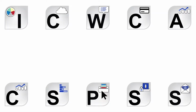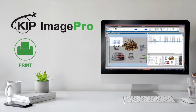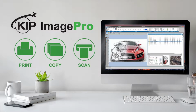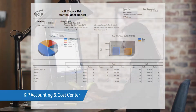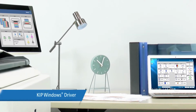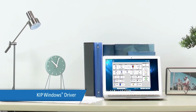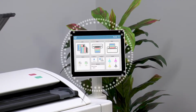Included with all KIP systems is the powerful KIP System K software suite. Easily print, copy, and scan brilliantly with KIP Image Pro. Track and produce professional reports to verify your print savings with KIP accounting and cost center applications. Easily print from any of your applications with the KIP Windows driver, designed to match the layout of the KIP Smart Touchscreen.